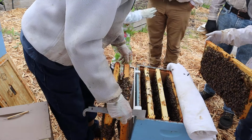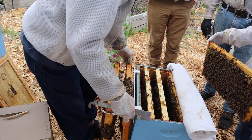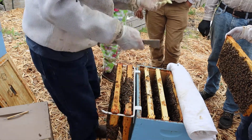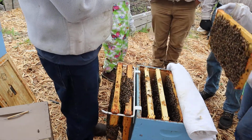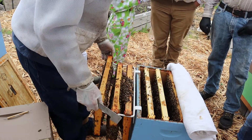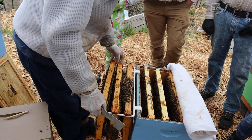So if you had equipment, how would you split this one? It depends on what I want to do. My minimum split is 2 frames. I have to have a frame of food here. We'll set that one right here, that one's the next one in line. A frame of food and a frame of brood.